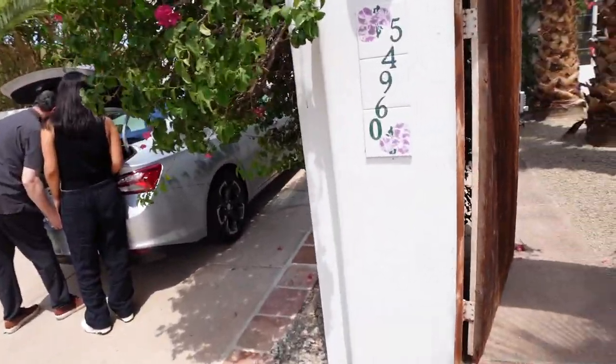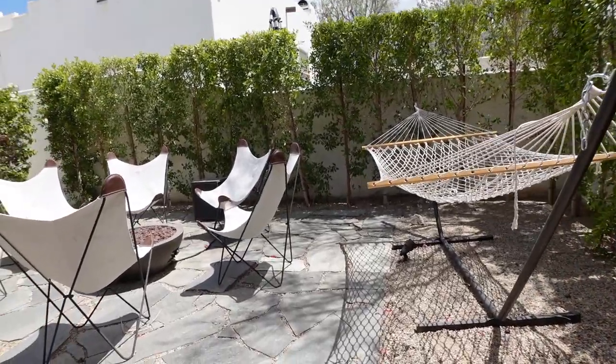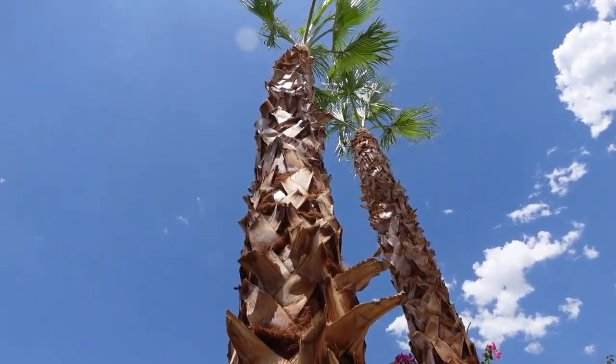All right, guys, so we got to the place. I'm gonna film it so you guys can see this beautiful Airbnb. They're going in with all the groceries and stuff. Look at the outside, so cute. And this is a little seating area. There's a hammock, and you can make like a fire at night. And then these are the beautiful palm trees.